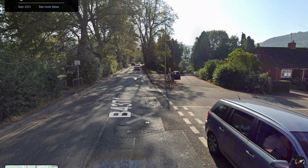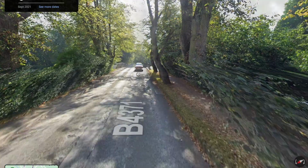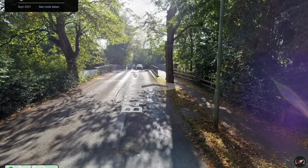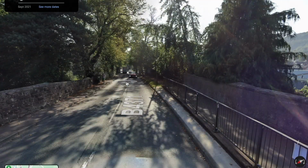Then there's a little railway bridge over here, and then you move on to an extended residential part of Church Stretton. I never really visited the other side of this intersection, this crossroad over here.